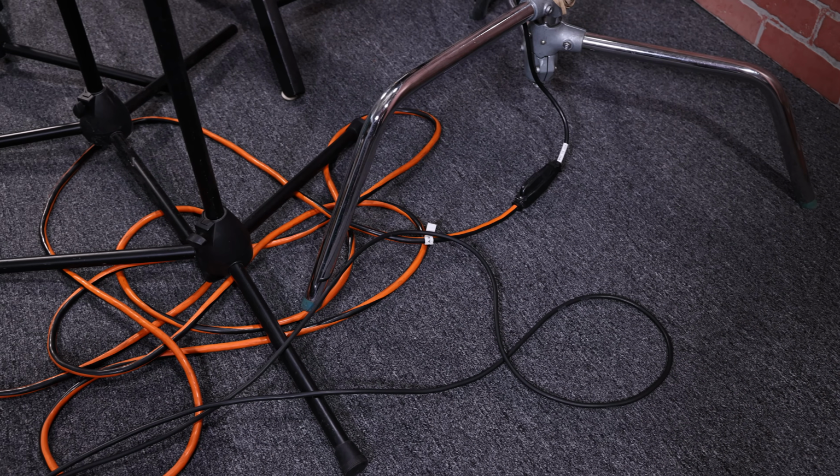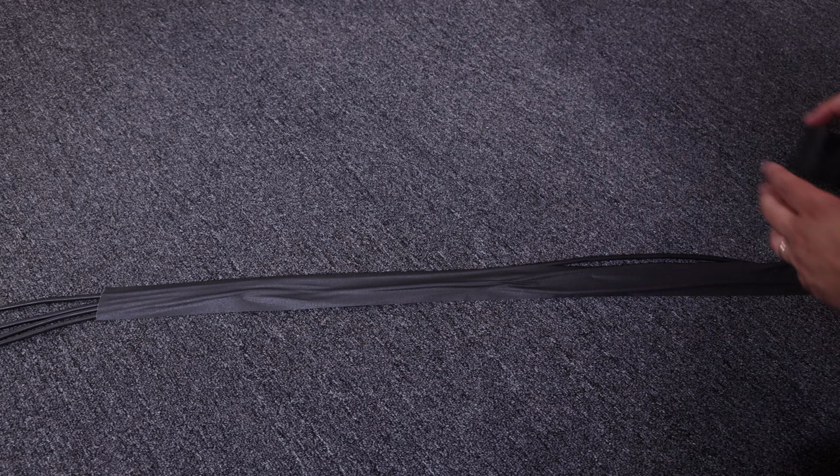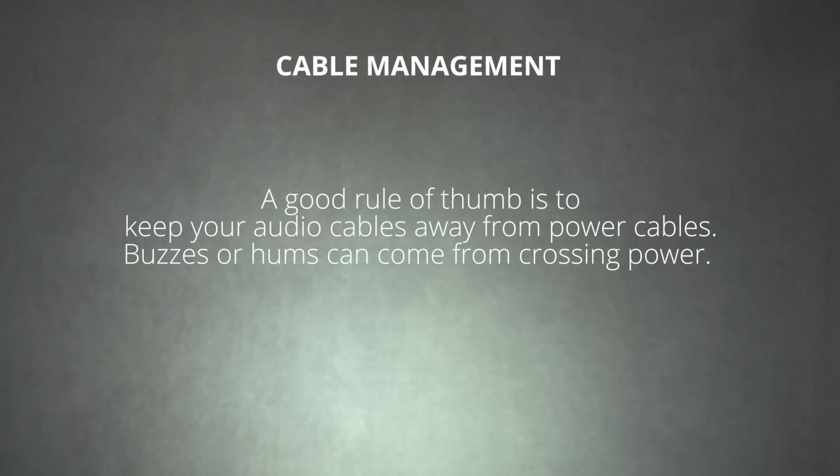When capturing a live event, unsecured cables are tripping hazards. This is why you should always try to use good cable management. A big jumble of cables is an accident waiting to happen. Use gaffer tape to secure your cables down to lower your liability. A good rule of thumb is to keep your audio cables away from power cables. Buzzes or hums can come from crossing power.